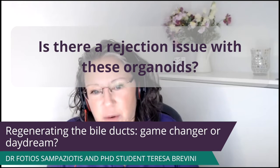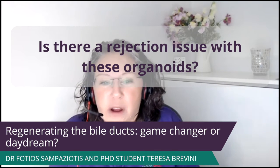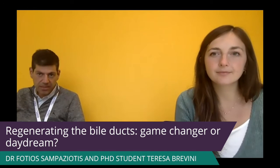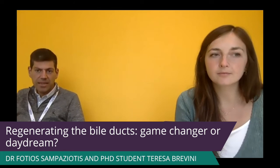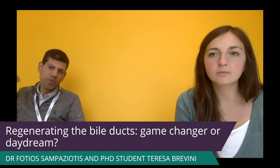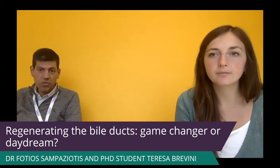Is there a rejection issue with the injection of ducts grown in the lab? And this is a really good question: does the injection have to be grown from the recipient? So, is there a rejection issue? We are testing that to answer it definitively, but theoretically at least, there is a rejection issue, absolutely. We don't have any suggestion that the bile duct is a privileged location from an immune perspective. There are areas like the eye or the brain where you can get more immune privileged cells where rejection is not such a big problem.